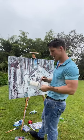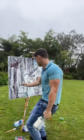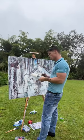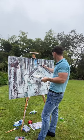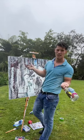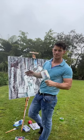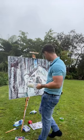Is it snowing or raining? It's raining, but I'm lucky it's not snowing because that would be cold. But it's actually quite warm here, which is a big win. So we are getting soaked, but at least we're not freezing. So that's a perk.